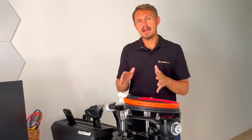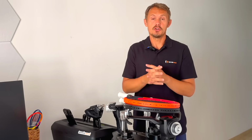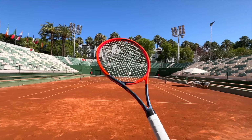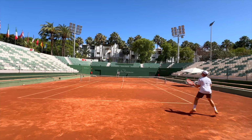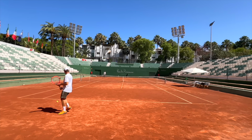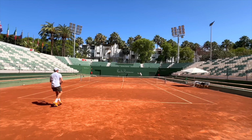If you want a modern racket that still retains excellent control, there's obviously the Blade 98s, which are good, but my favorite is the Radical. I used this racket for quite a while. I still come back to it from time to time. The Radical is simply a brilliant frame. It gives you a crisp feel, some power, some spin, but the string pattern is dense enough to make you feel like you can actually go for your shots quite a bit.